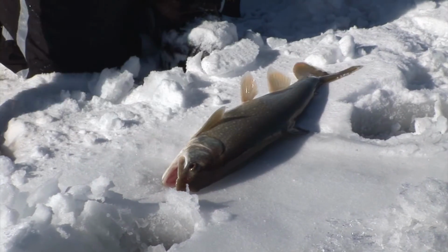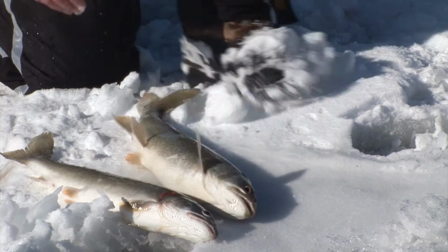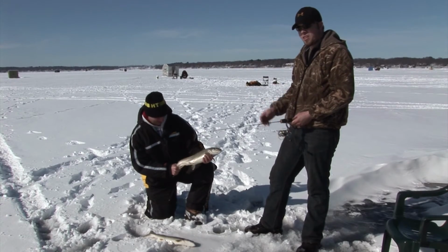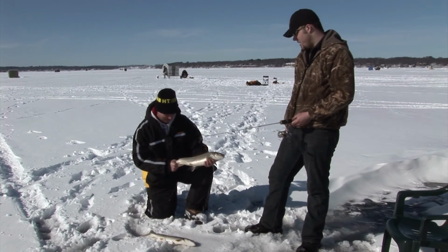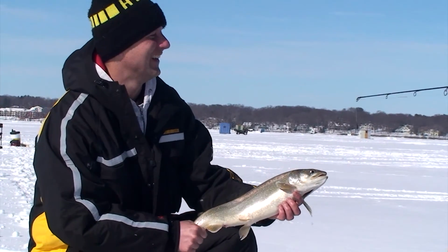That's another one. See, he got his first one here just a little bit ago. This one, yeah, a little bit bigger. Saw him come right up and just twitched it a little bit and boom, he nailed it. So, like Ken said, I think the finessing, the lighter jigging is what's really working right now. None of that aggressive, hard ripping like in the early morning or late afternoon periods.